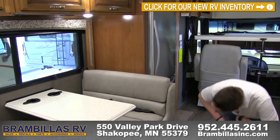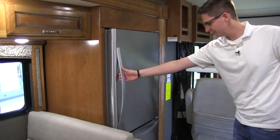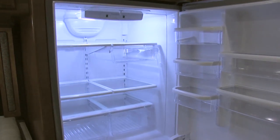And it comes with two nice outlets for you, so you can just plug in, charge up. Full residential fridge with a travel lock. You slide out of the way. Beautiful.